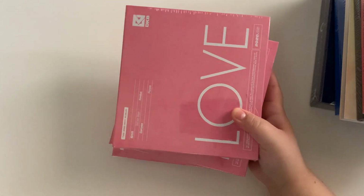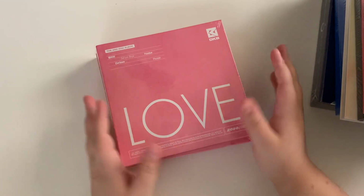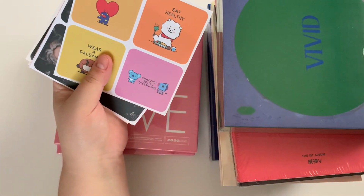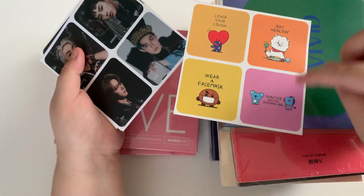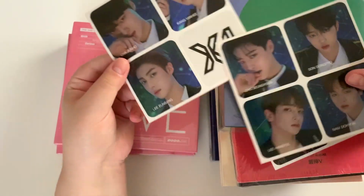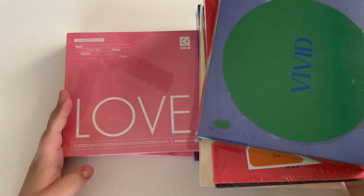Three more DKB albums just because I want more photo cards. And I'm crazy. These are some freebies from Music Plaza. So we have a J-Hope. It's a big old sticker, ain't it? And then we have some cute BT21, you know, social distancing stickers. That's cute. We got Wavy. And we got some X1. A lot more X1. But yeah. So let's get into it.